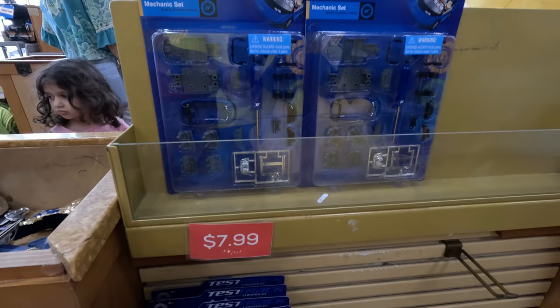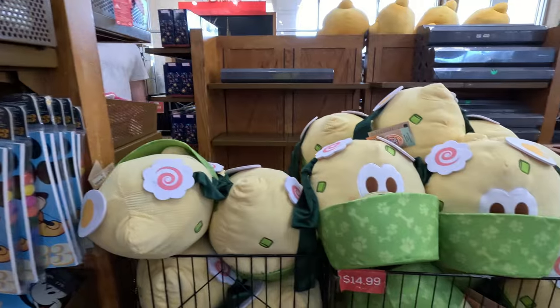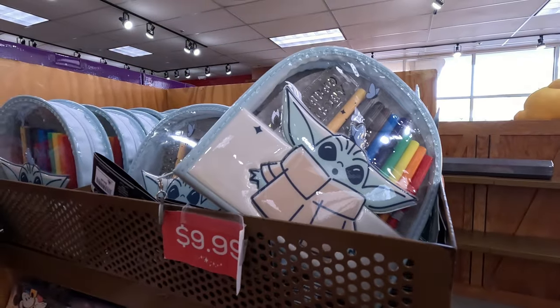Pretty cool. Test track mechanic set, $7.99. Can make a little test track car. Don't mind if I do. Oh, they have those for $9.99 now.